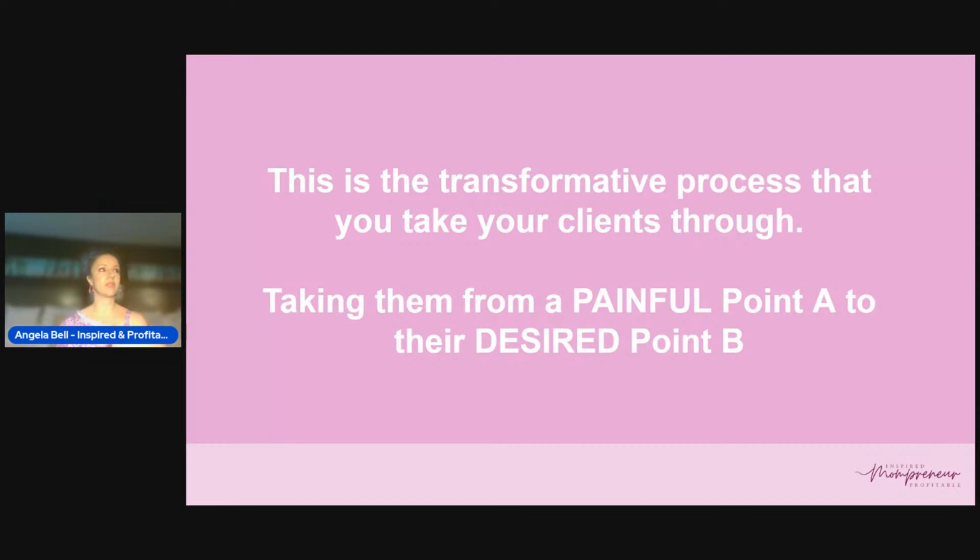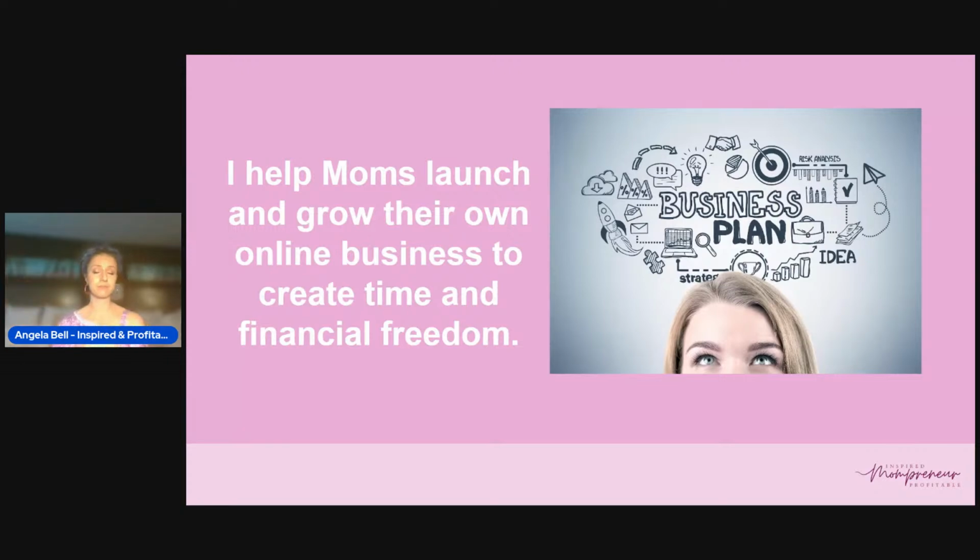We want to know, what are they afraid of? What keeps them up at night? What worries them most? What do they hope no one ever finds out about them that they're struggling with, or that they're afraid of, or that they feel imposter syndrome about? That's their painful point A. And their desired point B is what would life look like if they didn't have those things? So I help moms launch and grow their own online business to create time and financial freedom, right? So this is my I help statement.